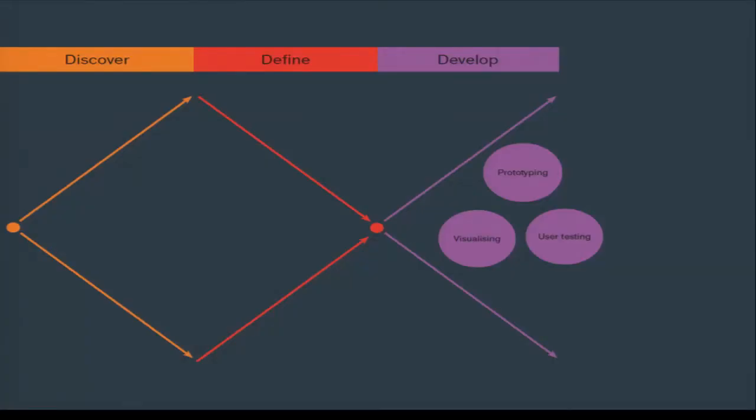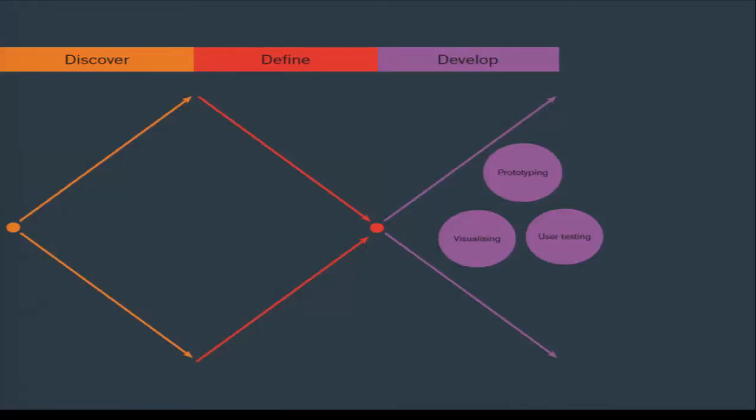So we've really developed our solutions, and our ideas have taken shape and gone through numerous iterations. And now we're ready to finalize our designs, which brings us to the deliver stage. So in this stage, we needed to take the product or service to launch.